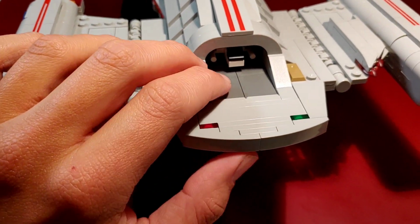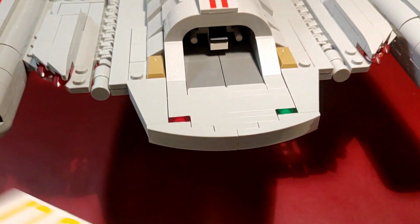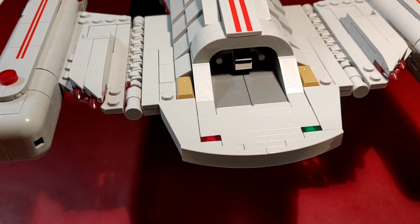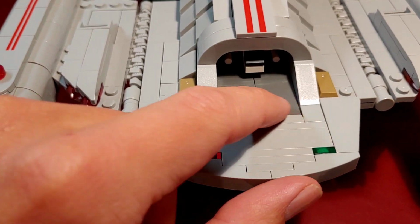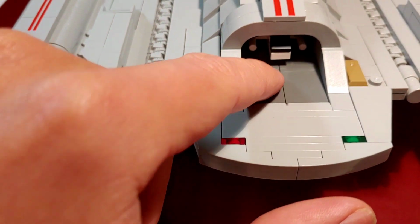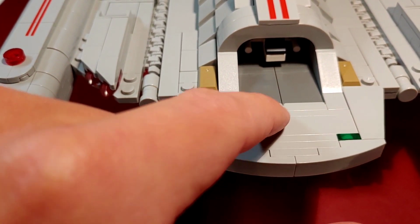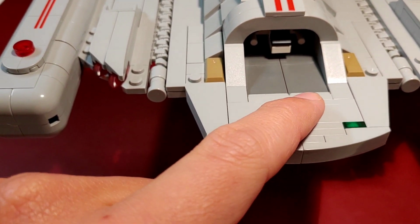What they could have done better is this area. I mean, they want you to put on those yellow stickers over here. And I think in a series this area isn't that large. They just should have made this dark gray bit a bit longer and less of the light gray area.